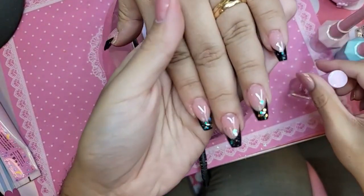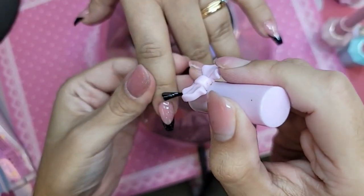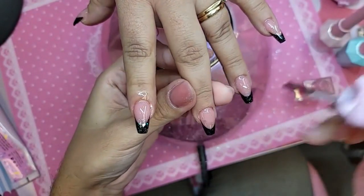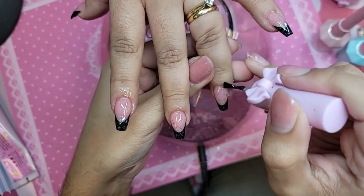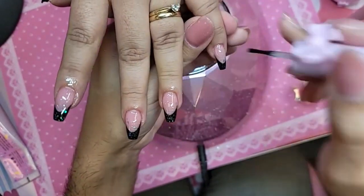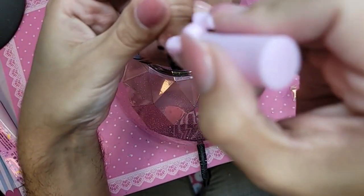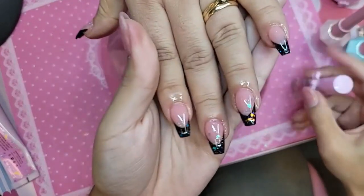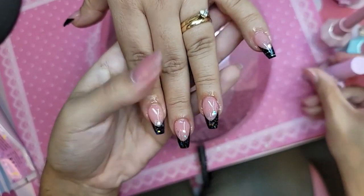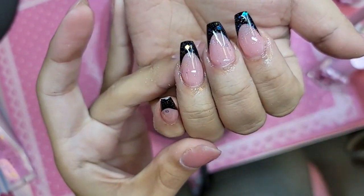So these are all done already. Don't forget my code. Promo code Wendy. Beautiful. They do look like sculpted pink and black nails, huh?